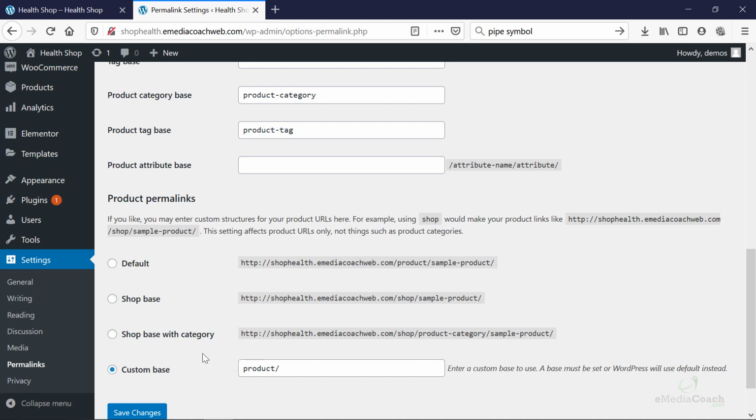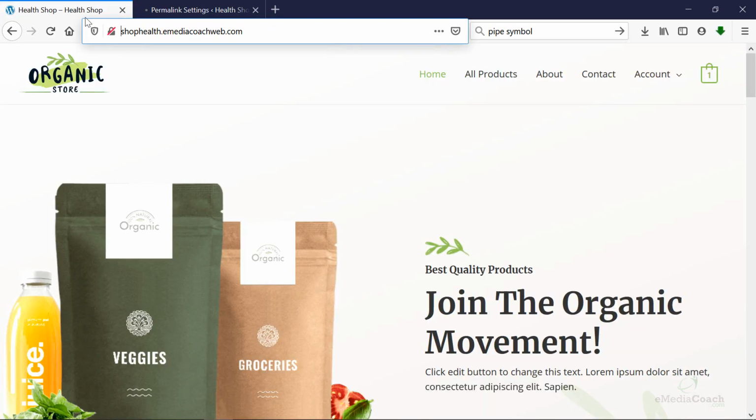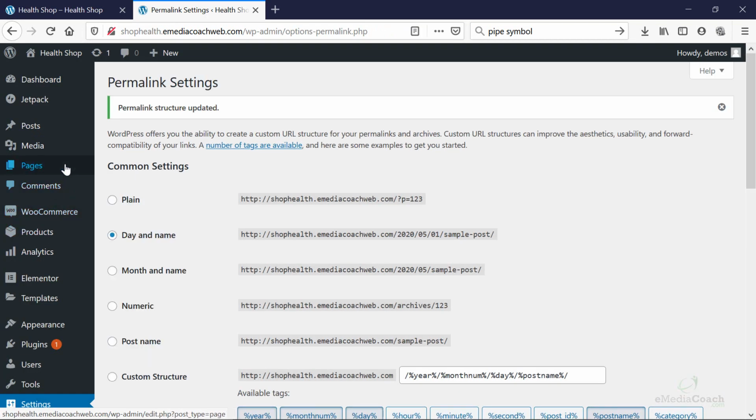So what I like to use is one of two things. A custom base is fine, so product / the name of your product, and we saw that in the previous example. So your URL structure will be yourwebsite.com / product / organic coffee beans. Or something like this, yourwebsite.com / shop / the product category. So for example, shop / groceries or superfoods / organic coffee beans. That's also a very good structure. So it's completely up to you. I recommend using one of those two approaches. If I was going to suggest something, I'd stay on the safe side and select shop base with category. So I'll just hit save changes, and you'll see now how that affects the URL structure of your products.